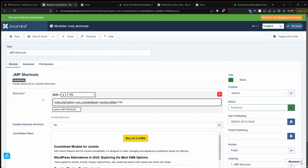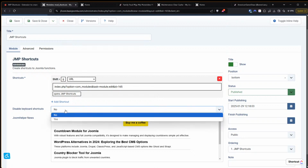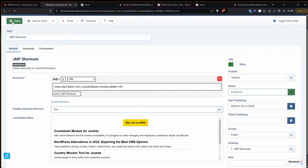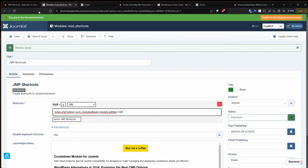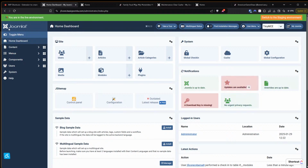Now, the other thing too that we saw here, so if I hit this, it will open up. And we did have the option here to disable keyboard shortcuts. If I say yes, and then we close, go home. If I go Shift G, which I'm hitting now, it's not working. Yes, Bjorn says this will compete with Weebler. Yeah, if you're using the for command, you would create something.